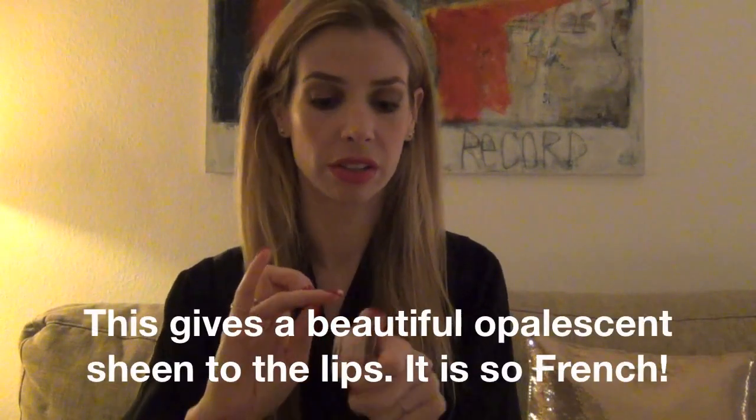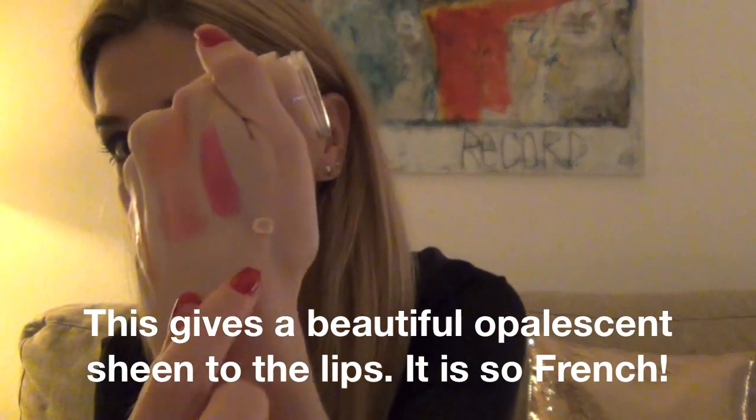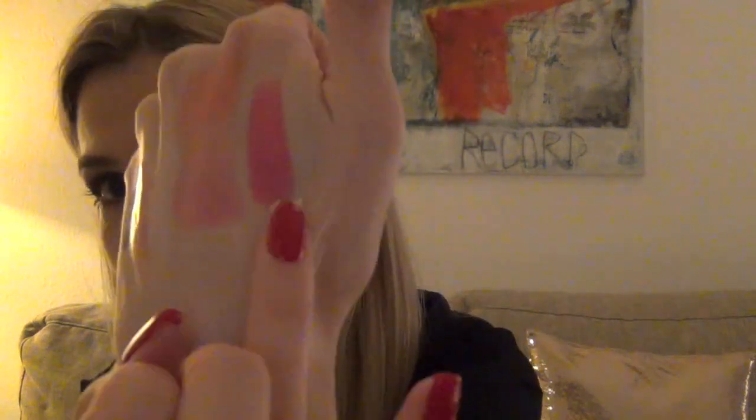I'll swatch it here. And you'll be able to see it looks like that right here. And then I'll smudge it out. It has a beautiful goldish shine glow to it. I can't do this very well. What am I doing? I'm so tired, you guys.